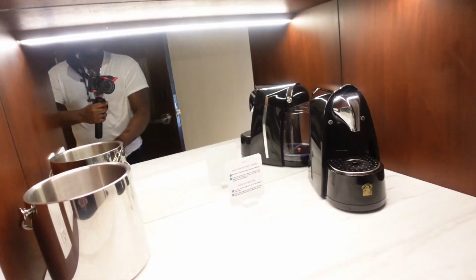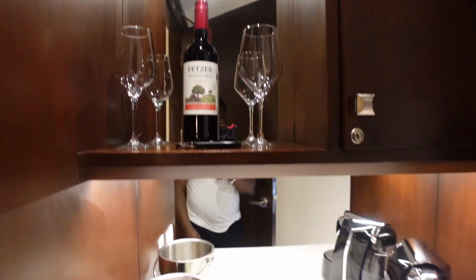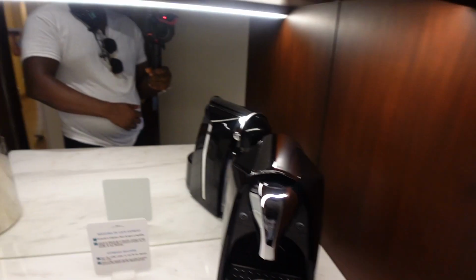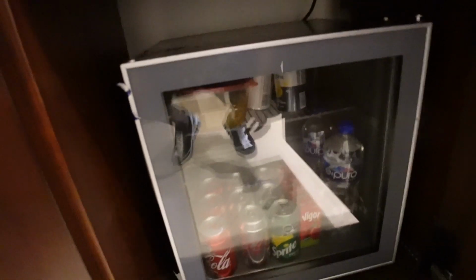But when you walk into these rooms, on your left hand side or your right hand side, depending on your layout, you will find your coffee maker area, your mini bar, and in there you will have a bottle of wine, as you just saw, a welcoming gesture. And down below you have your ice bucket cabinet, and you have your mini fridge that is always restocked.